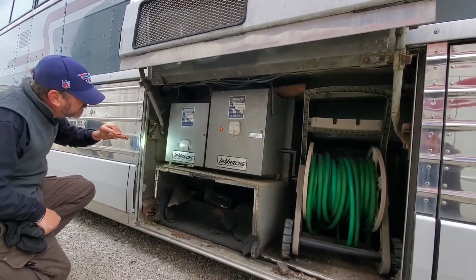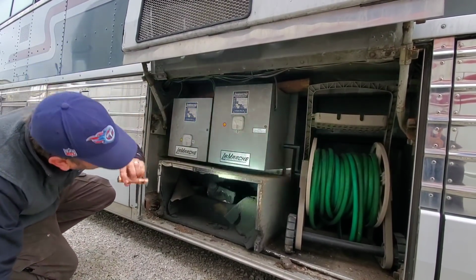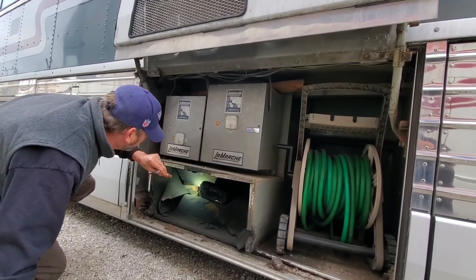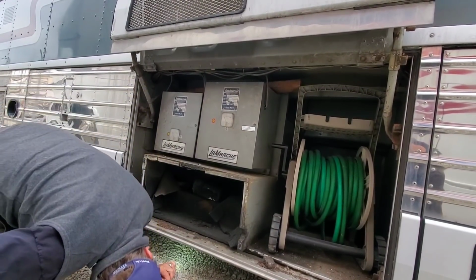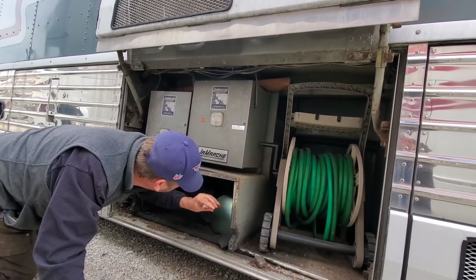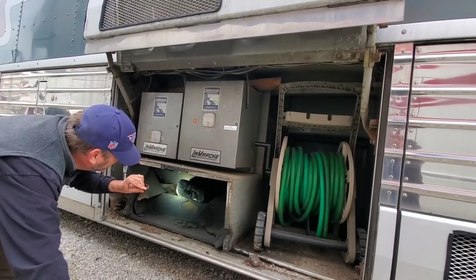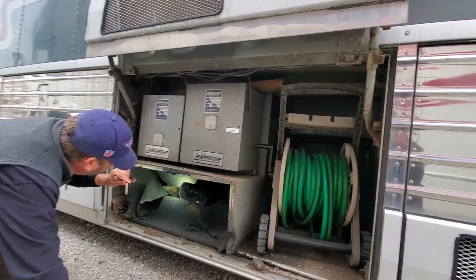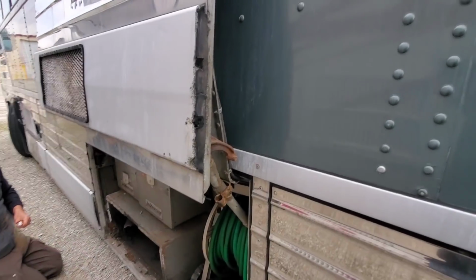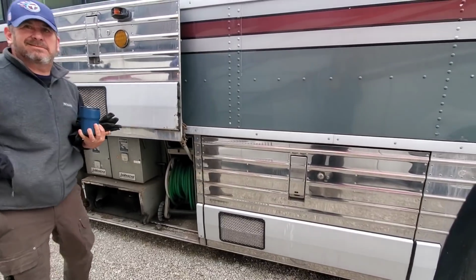Okay, we got some dump valves here. Two different dump valves for something. Must be water tanks. We got chains. A whole bunch of stuff in here. But this is weird. I don't want to dig around in this right now. Yeah, I don't know what that is. We'll come back to that. Locked? I believe so. That's good. Custom Coach made all this stuff locking.